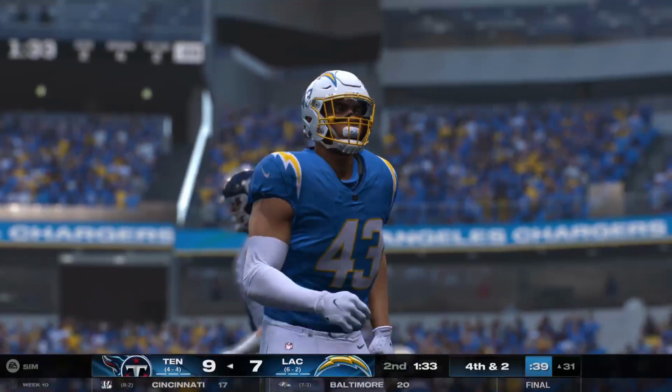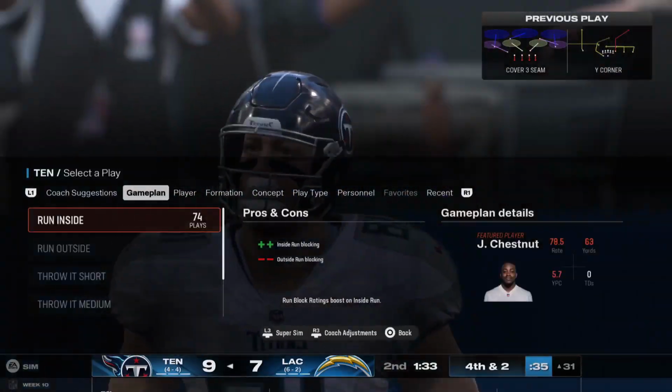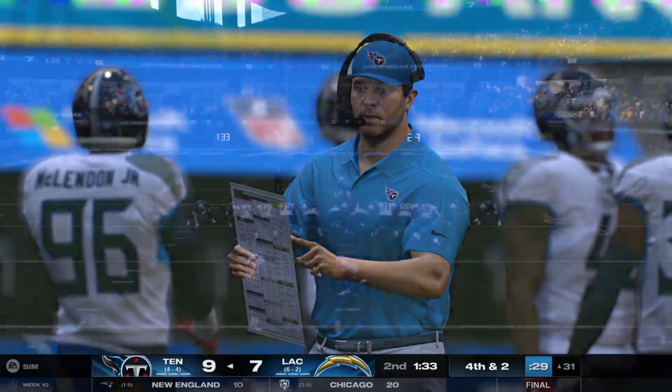He had him. He was open, but he couldn't get it to him. It's incomplete. Let's give some credit to the defensive guys on that play. Able to bat that one away. Sure looked like they were trying to hit the corner route.